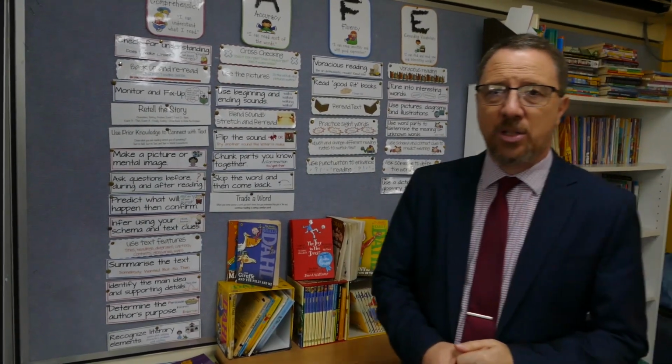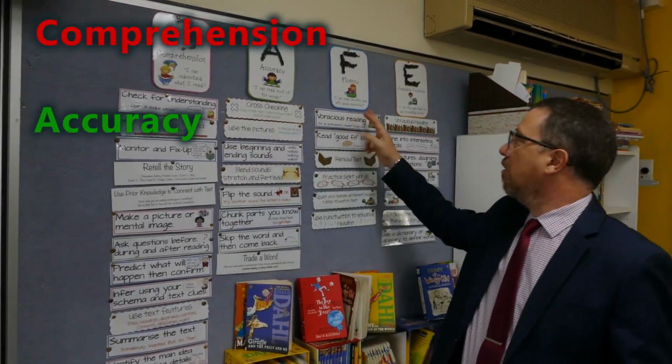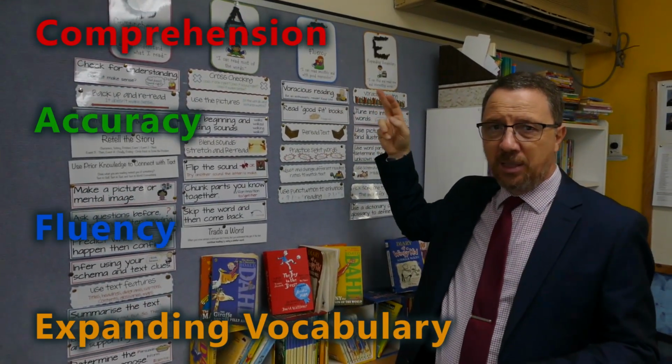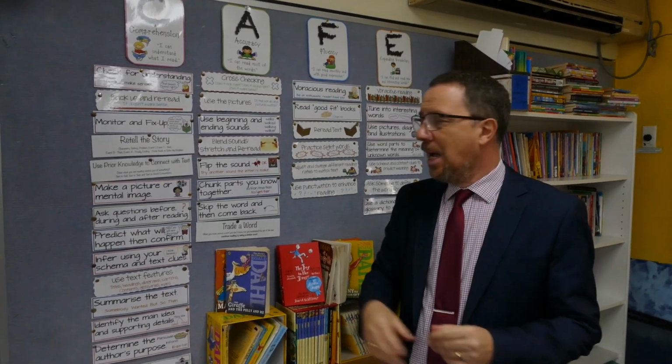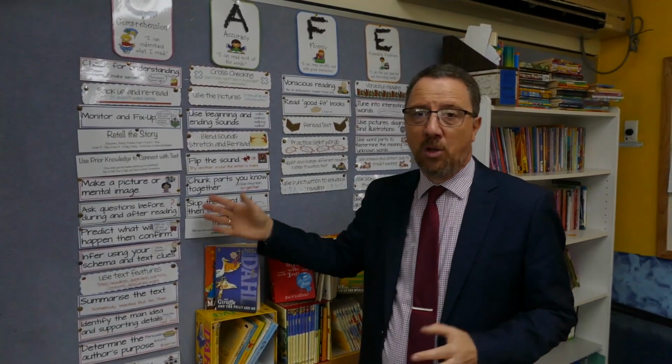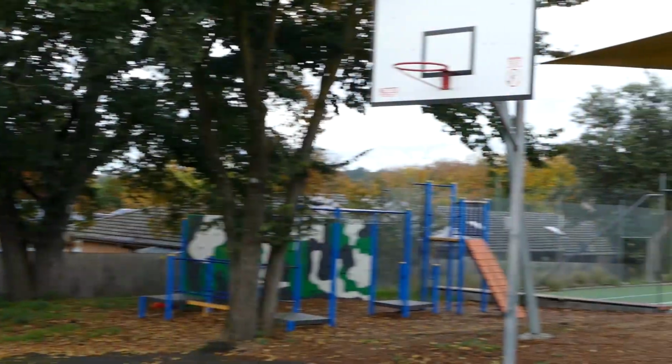So at our school we use the CAFE reading strategy, which allows the children to work on comprehension, accuracy, fluency and expanding their vocabulary. The teachers will teach to those particular skills, and then the students will have individual goals which are based on the areas that they need the most work on.